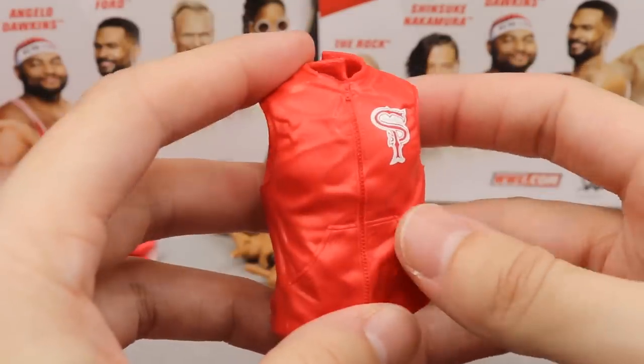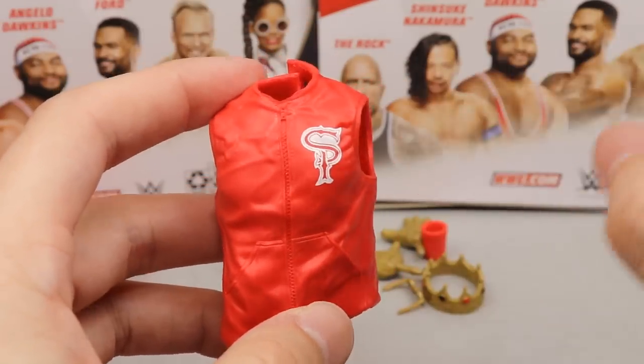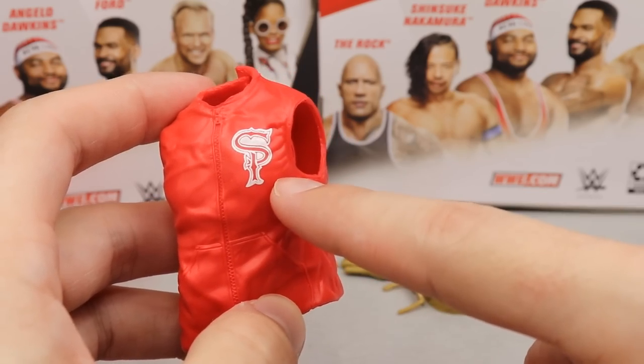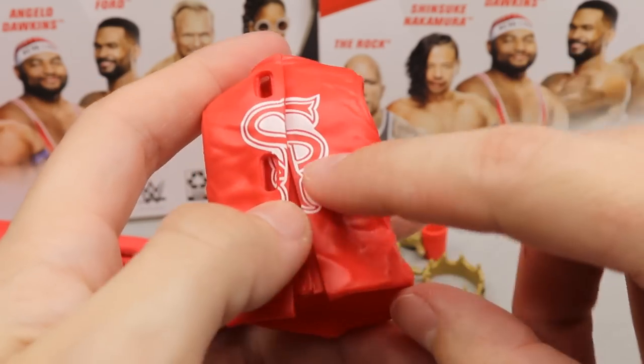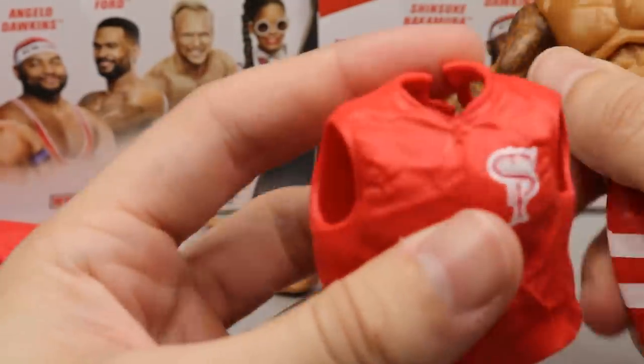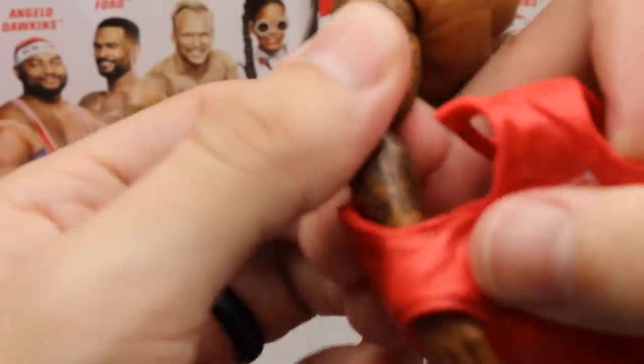And something you might be able to do is remove these Street Profits logos, or even add a little line right here, and a little line on the back, and you could make this a Seth Rollins hoodie and throw it onto a Seth Rollins figure. I'm just thinking outside the box, but that just popped in my head if you wanted to make a custom attire for Seth Rollins and then throw this on there.